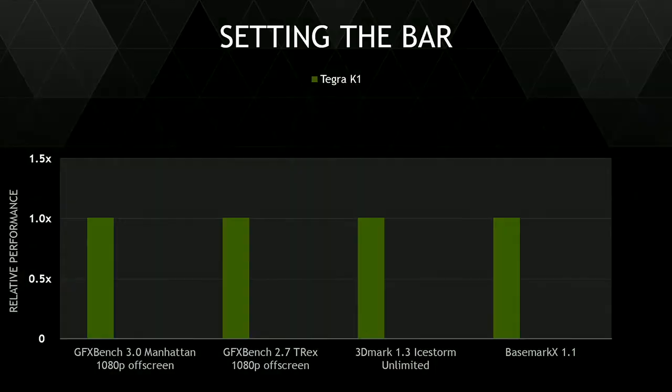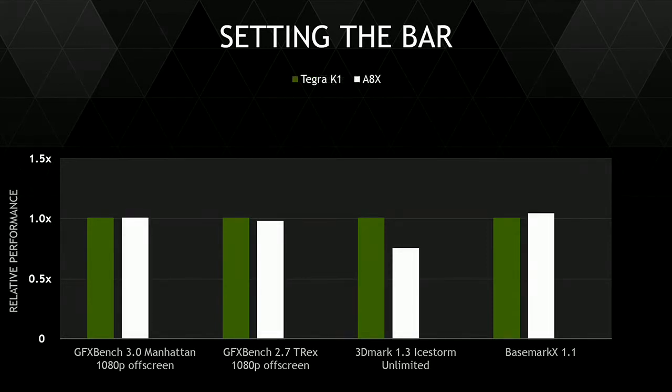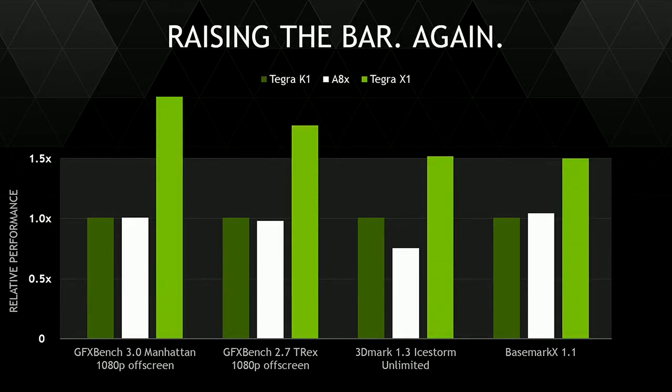We set the bar with TK1, and it was the highest performance mobile processor in the world a year ago. Even to this day, it still holds the performance leadership relative to all mobile processors in the world. This is comparing to the Apple A8X, which just came out a year later. And when you compare that to Tegra X1, we're going to set the bar yet again.